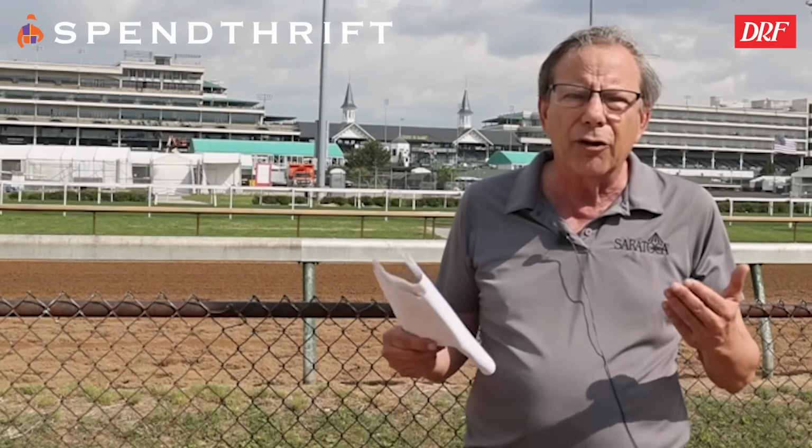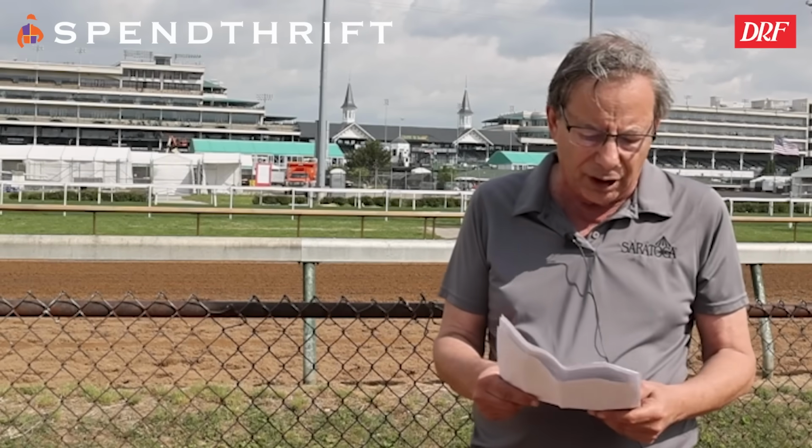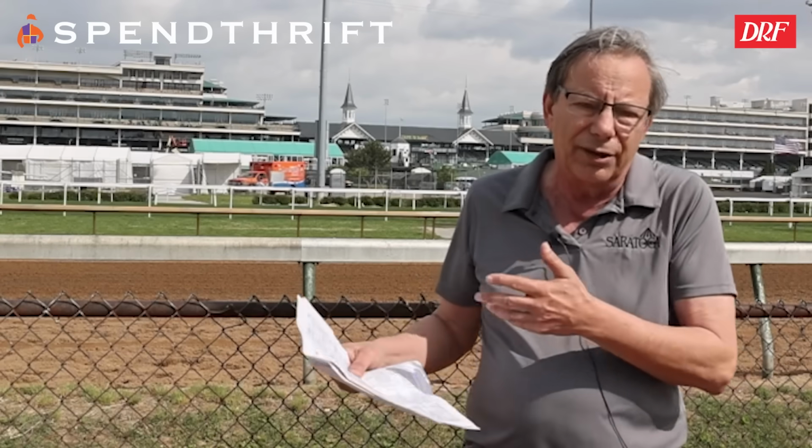And arguably, if you watch the replay of his Wood Memorial, you can make a case he was the best horse that day, except for an unlucky trip. Flying Mohawk, another horse stepping way up in class here, but he's looked fine in the mornings. His works were good, and he shows a good energy level, but class-wise... He is going to race with blinkers off as well.